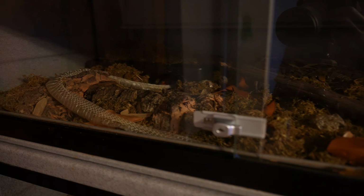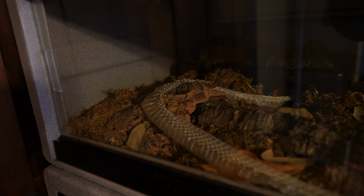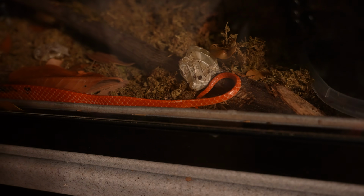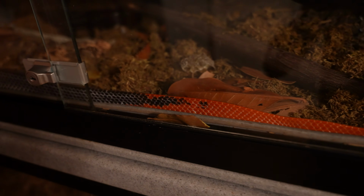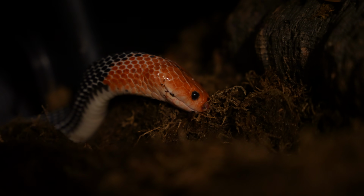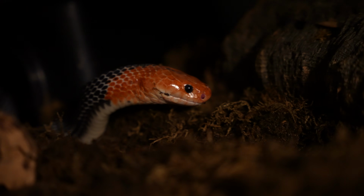She finally shed out for us just a few days later. You can see her old skin there, so hopefully she'll come out soon and we can see those beautiful bright orange colors on her head and tail. Oh, and there she is, guys. Look at that beautiful orange tail, freshly shed, those absolutely bright and beautiful colors. She is looking super, super healthy. Ooh, and there's her face too. Oh my god, she is absolutely gorgeous. The question is, will she survive for us in captivity?